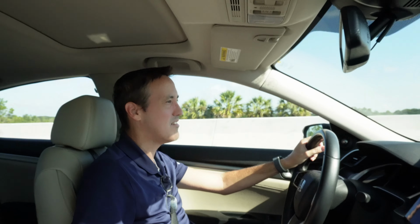You also have the little puddle lights when you open up the doors. You want to make sure that those shine properly as well. Although I guess technically that's an exterior light once you open up the door. But check all those out and make sure everything is working as you expect.